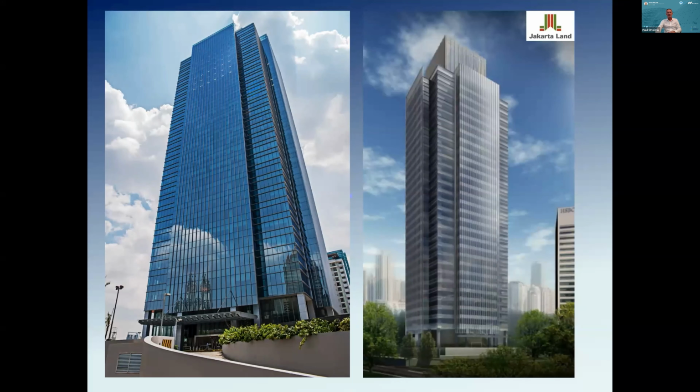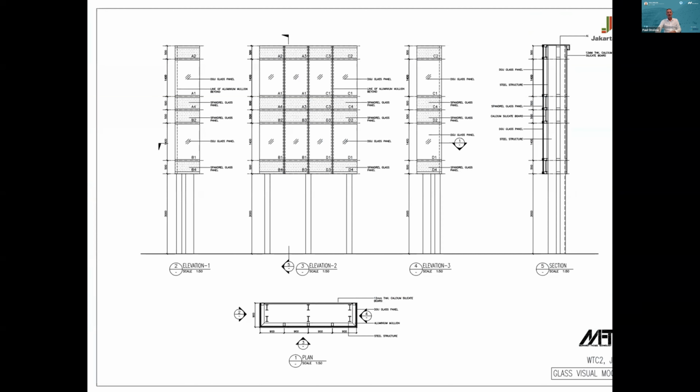So here we have ADIS rendering on the right, and obviously the completed building on the left. I'm sure Kevin will talk about this more later to explain the process that they went through. So here, basically working with the architect and the facade consultant, looking at glass selection. So basically looking at different options of glass types, colors, coatings.